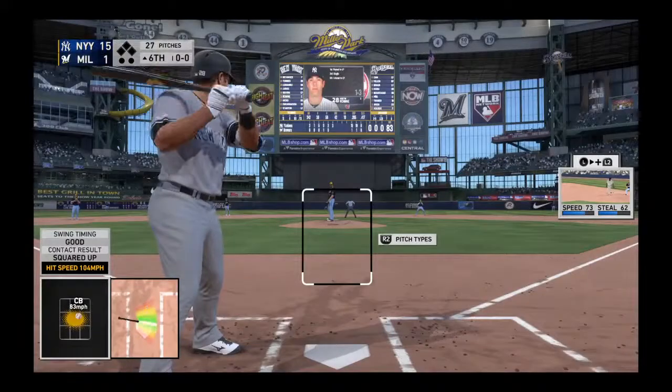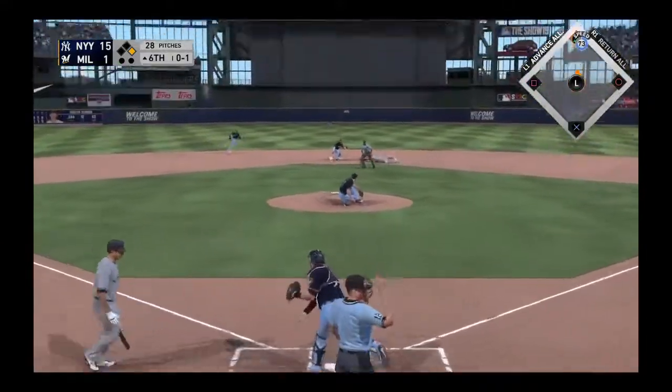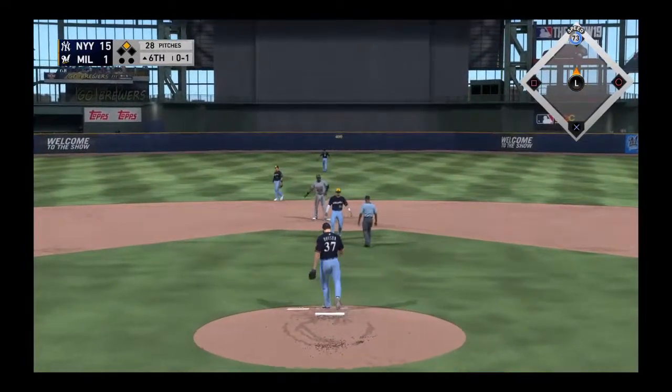Catcher. Boy, talk about having a day, D-Bro. He gets his 4th knock of the game, but mixed in with one of those 4 was a round tripper. Not a bad day. Yeah, you have 5, maybe. And he's into second safely with a stolen base.